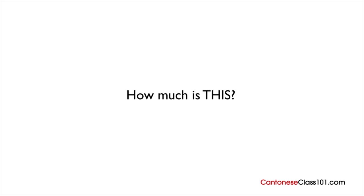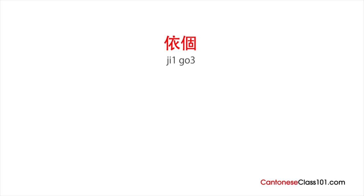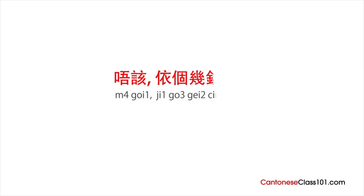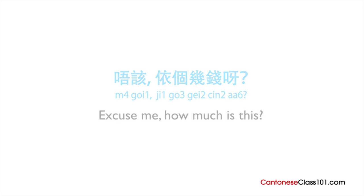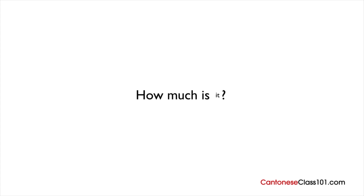If we want to be more specific and ask how much is this, first we need to know the correct measure word for the object. We'll learn about that in the next lesson. For now, let's use the most common one, 个. So in the sentence, we'll say 一个 as this, followed by how much. 唔该,一个几钱啊? Excuse me, how much is this?